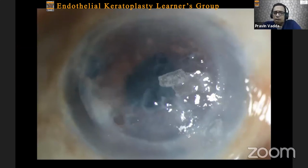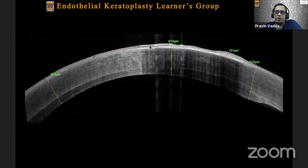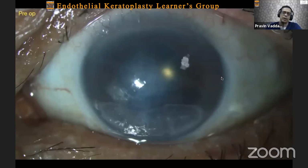Some of the longer term changes that you can see in PBK, like in this case, post PK, then post failed graft, you see that this patient has spheroidal degeneration here as well. This again does not probably impact your surgical procedure, but it can lead to symptoms post-op, can lead to epithelial breakdown as well. On the OCT, you can make out this spheroidal degeneration, that it tends to block out some of the OCT, and that is probably one of the ways in which you can diagnose that this patient has spheroidal degeneration.